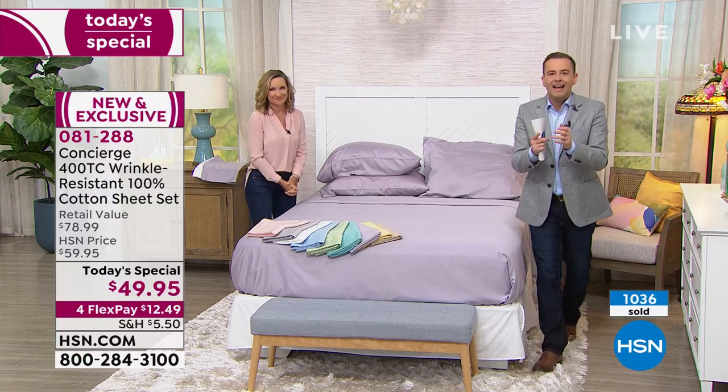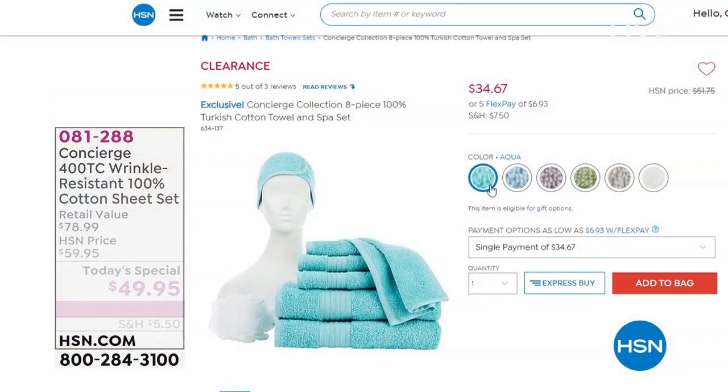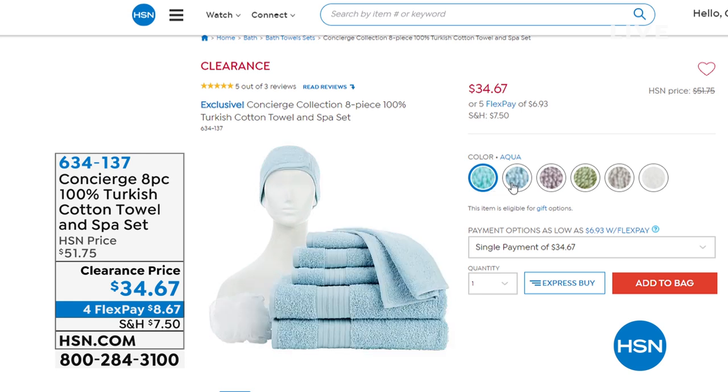Oh, by the way, Turkish cotton towels. Ellen and I are going to do like 5 minutes on them. Look at this, everybody. Just stop whatever you're doing. This should be on the news. This is good news.